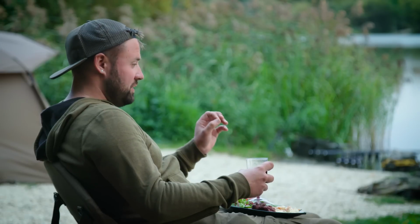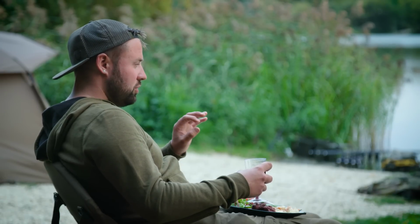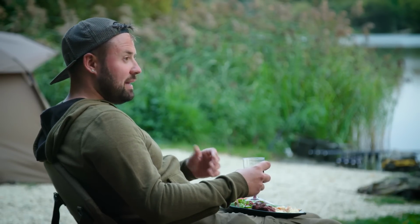Because you know and I know, if they're feeding on the worms, if there's corn about, they're not going to ignore it. So the worms, you've effectively sparked a feeding response in the fish, and once they're feeding, they end up eating everything. And they won't be able to stop them. Then your hook bait presentation doesn't look unnatural. That's the thought process anyway.